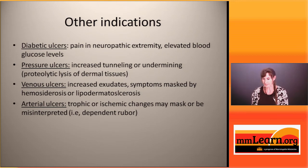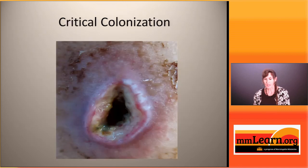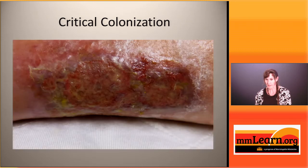Again, with colonization, wounds can have the existence of bacteria in the wound and they can still heal with no problems, provided they receive the benefit of appropriate topical care and systemic care. Now, with critical colonization, we have so many bacteria in there that now it's starting to look a little bit disturbed and the wound is no longer wanting to progress. Another example where there is just such a heavy bioburden in the wound that the wound is just sitting there, it's static, it's just not looking happy at all.